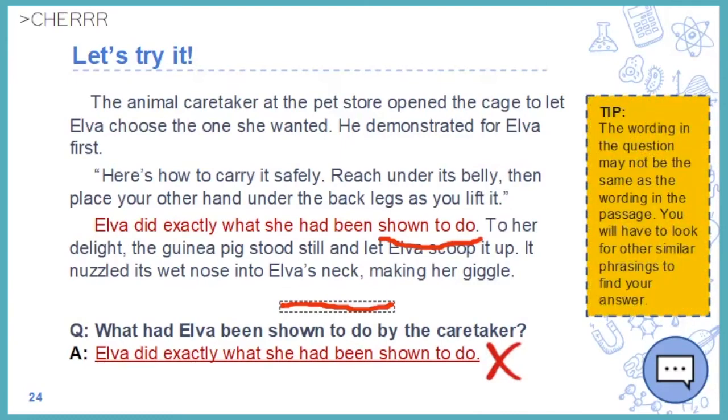So the wording in the question may not be the same as the wording in the passage. This student who wrote this answer thinks that she has to just copy whatever is in the passage since it's a literal question, but that doesn't work. You have to look for similar phrasings. It doesn't necessarily have to be the exact same wording. So that's where this student went wrong.